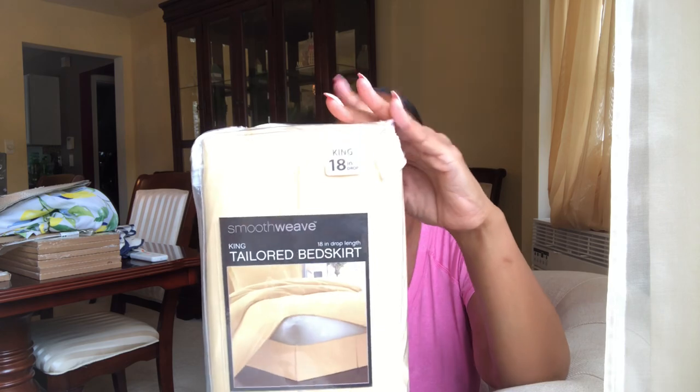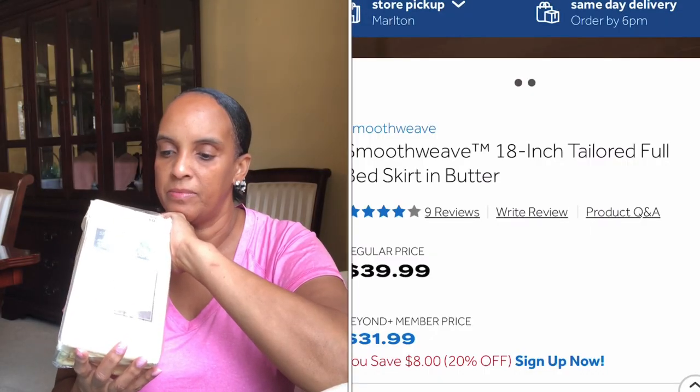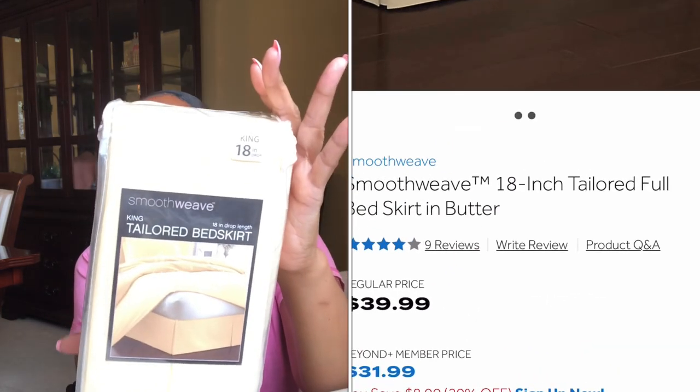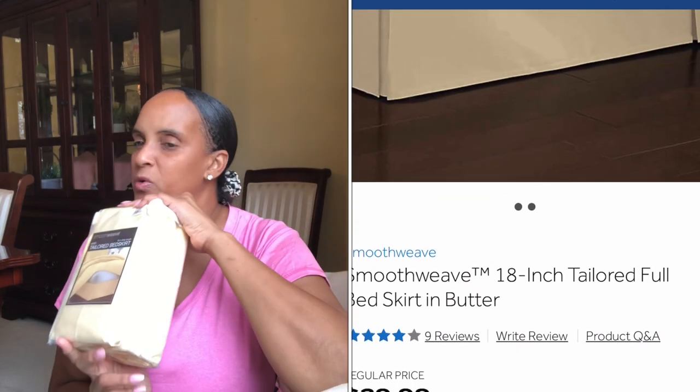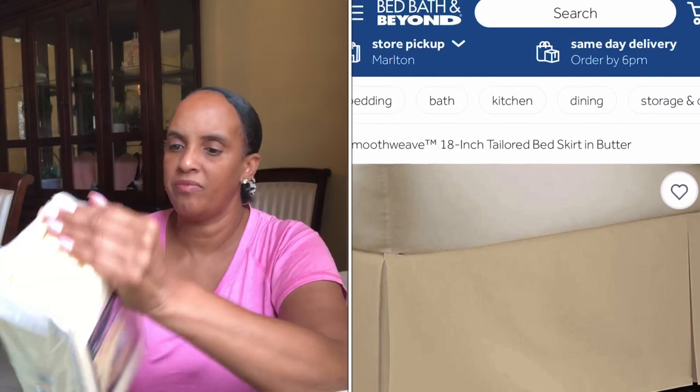This is one king tailored bed skirt. 18 inches drop. And it looks like that. It's in a pretty yellow. Y'all remember the yellow comforter set that I had that I put on the guest bedroom? This might look nice upstairs. But it's a king. My bed upstairs is a queen, so I might just leave this in the package and make good use of it without even taking it out of the package, because this is really, really nice. Very nice, guys. Yeah, so I got that.